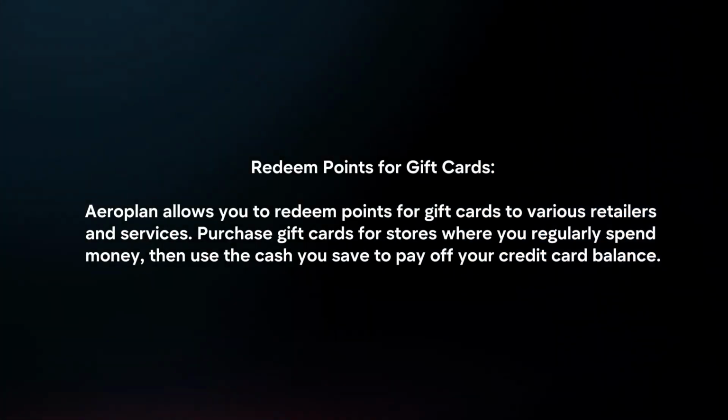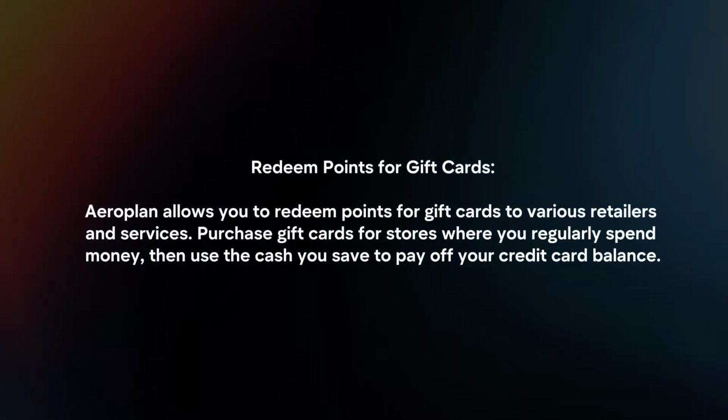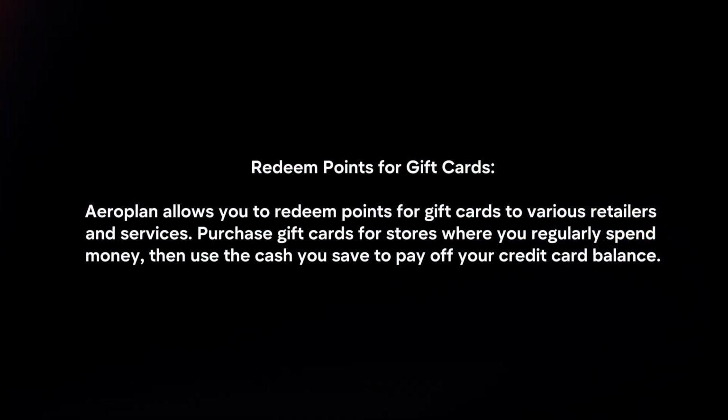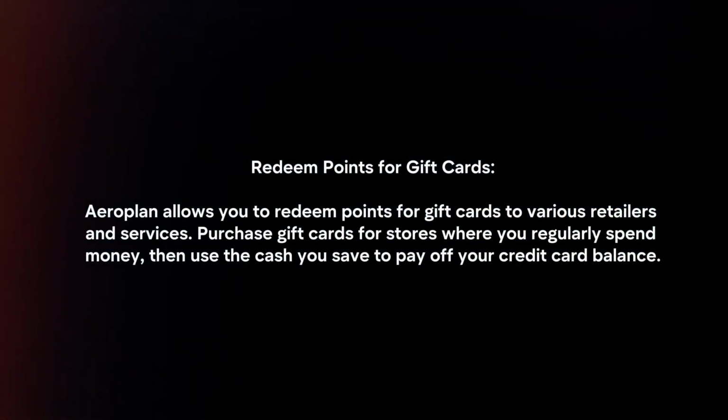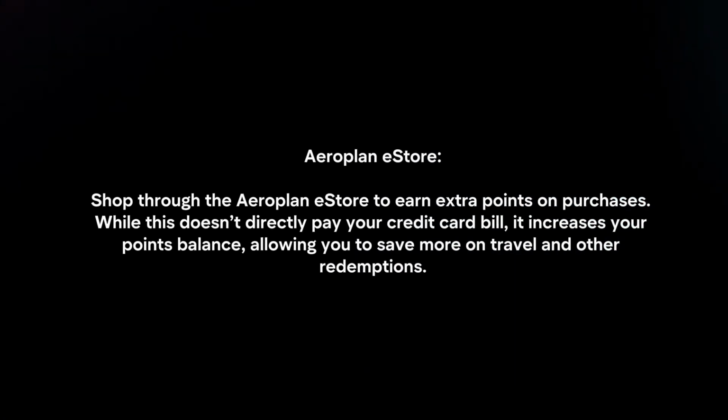Redeem points for gift cards. Aeroplan allows you to redeem points for gift cards to various retailers and services. Purchase gift cards for stores where you regularly spend money, then use the cash you save to pay off your credit card balance.